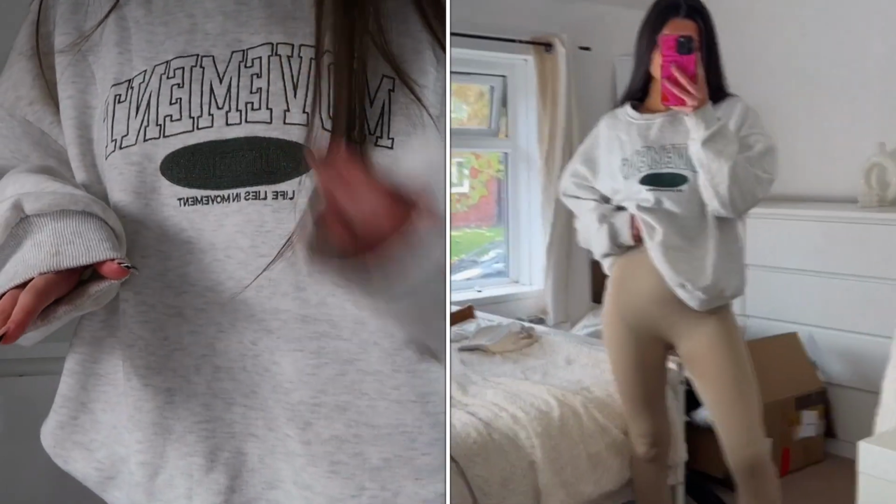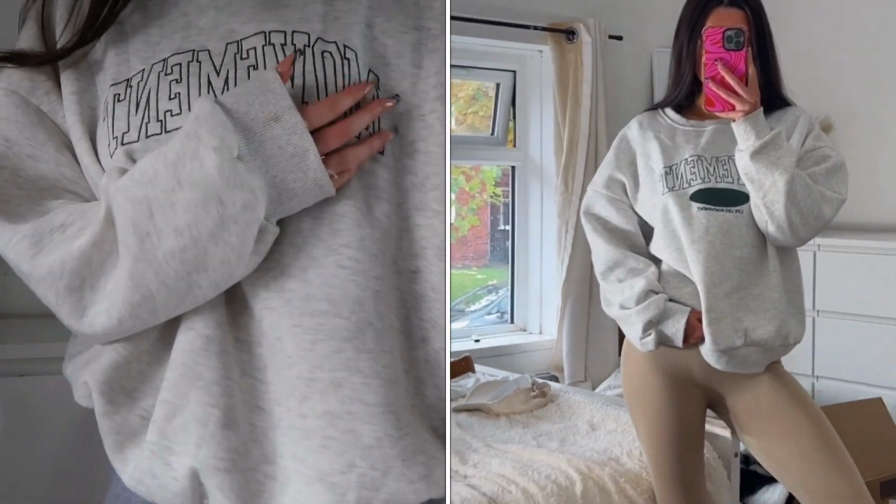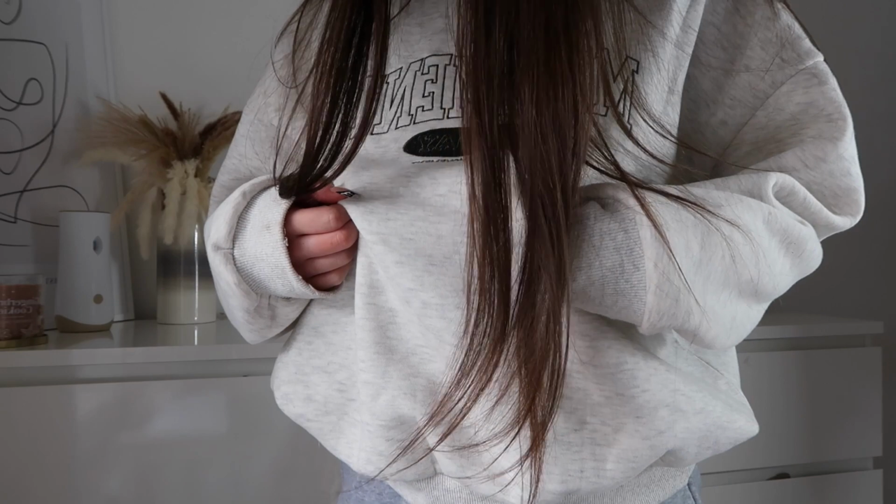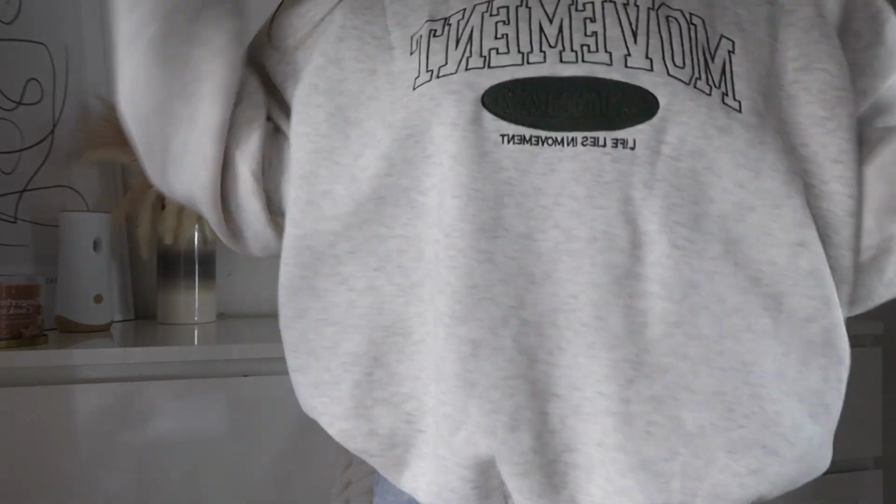I will add in try-on clips, by the way, because this isn't the best way to show you, but it just says movement. And then I think it says Sunday life lies in movement. I just thought it was really nice, just an everyday sweater. We all need sweaters for every day in autumn. I wear sweaters all year round now. It's like I wear joggers all year round. There's never a tracksuit season for me because I wear tracksuits all year round. I'm always cold. It's just 10 times worse once it gets to autumn winter.